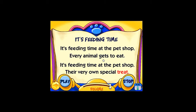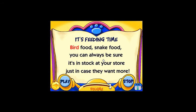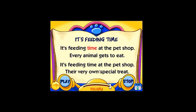Special treat. Dog food, cat food, every kind of food for any kind of pet you're putting in your pet store. Bird food, snake food, you can always be sure it's the snack at your store, just in case they want more. It's feeding time at the pet shop, every animal gets to eat. It's feeding time at the pet shop, the very own special treat.